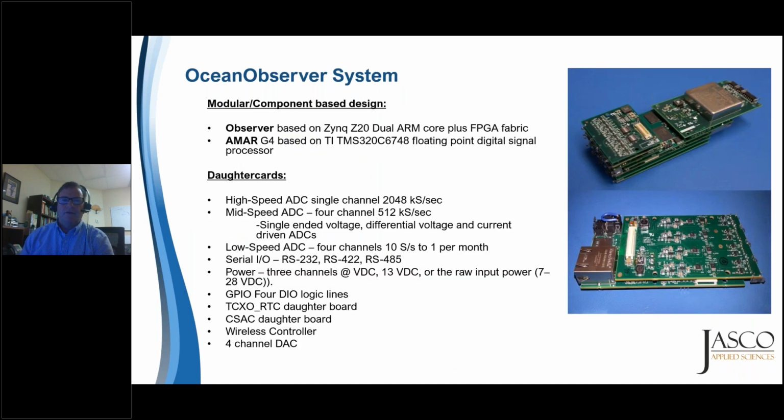Drilling down into the actual electronics, it's worth spending a couple seconds on that. Observer is based on this Xilinx chip. It's basically a system on a chip infrastructure. So we have one motherboard that supports Observer, where AMAR G4 is based on the Texas Instrument chip, and it's another motherboard. And then what we have is a suite of daughter cards that we can plug into those two motherboards.